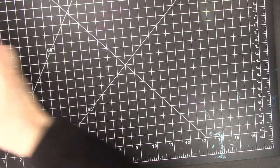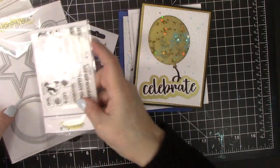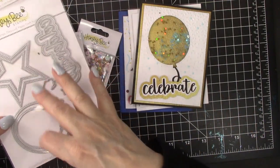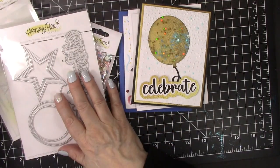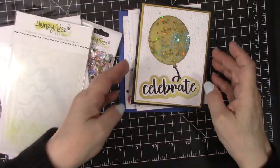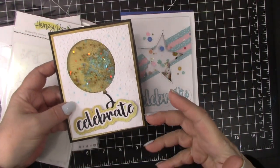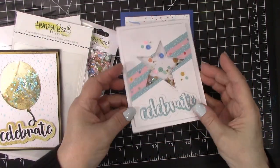Another one of my favorite classes was Honeybee. I love to make shaker cards, and these stitched stamps, dies, are so great for that. And then there's a layered Celebrate, and then this is a really cool confetti layered stencil. So I made 3 shaker cards easily with the paper and the supplies that we received.